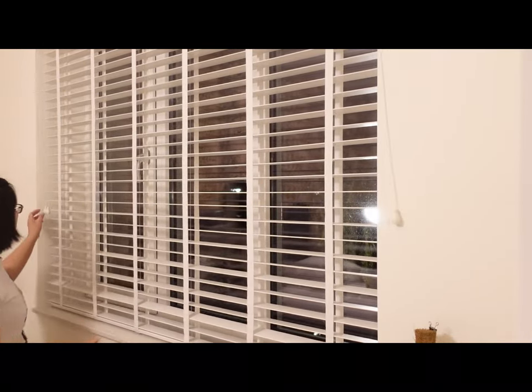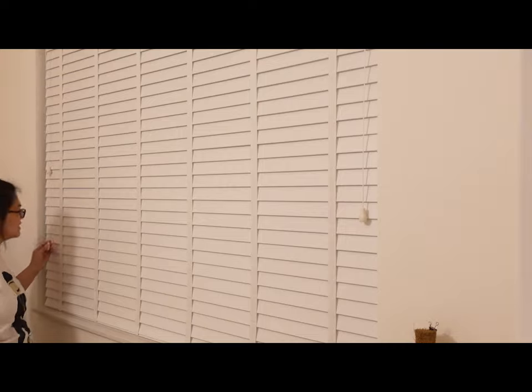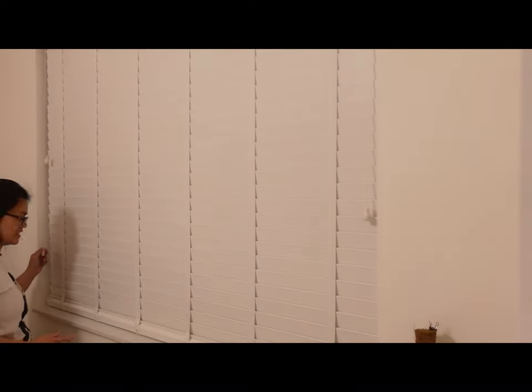Yep. And then you have this side to actually close it, or open it and close on the other side. Yeah, so this is the blinds, and this is quite long.